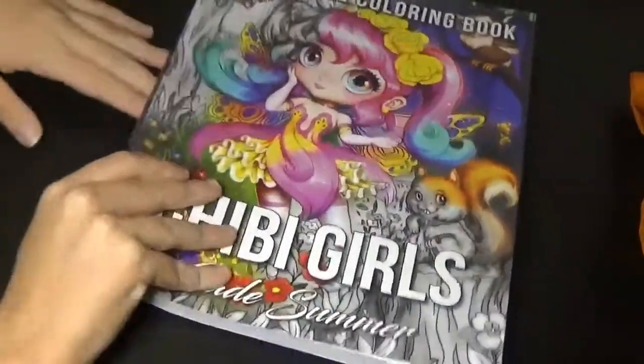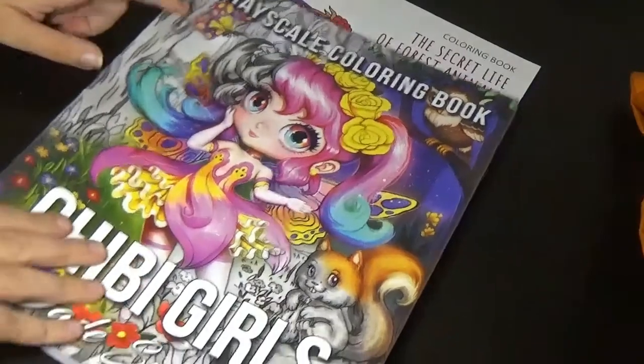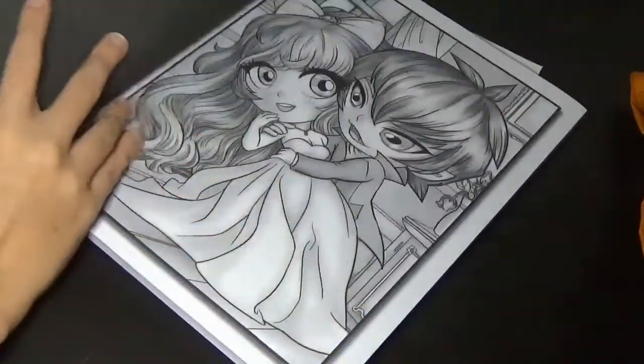So this is the original Jade Summer Chibi Girls book, and that's in grayscale, and then they did Chibi Girls 1 and 2. So I kind of abandoned this book for the 1 and 2, which I'd like to complete, but you know.